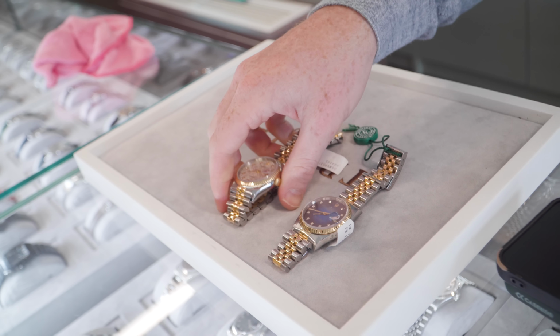You definitely get a 36 mil within your budget, and then maybe like a 26 mil or something like that, or a 31 mil. If you wanted maybe a 41 mil, I could probably get you like a steel one, with a 41 with like box and papers. If you wanted to stay steel and go with a 41 mil, I could probably get you it within your budget. It would just be one that hasn't got papers. These ones here.